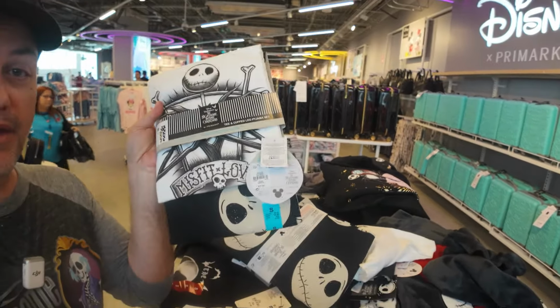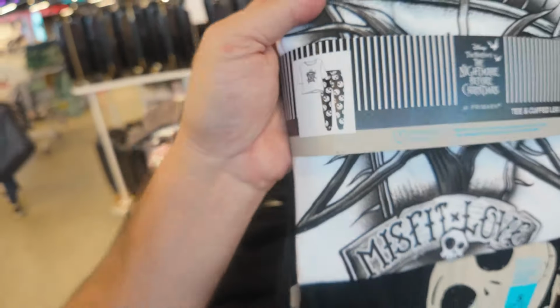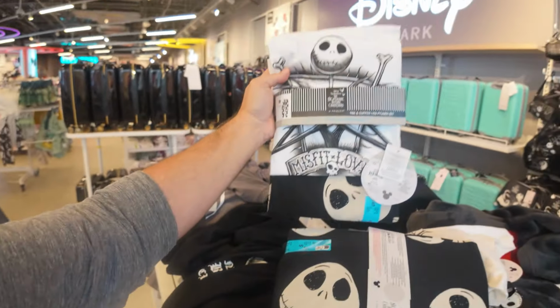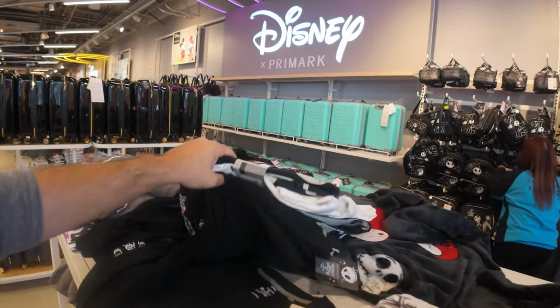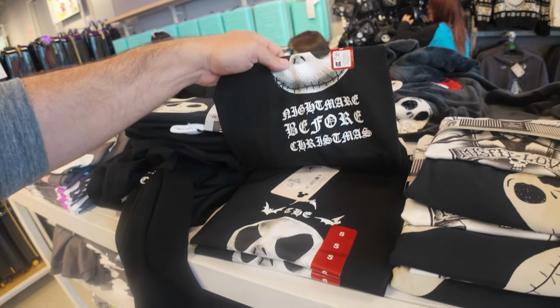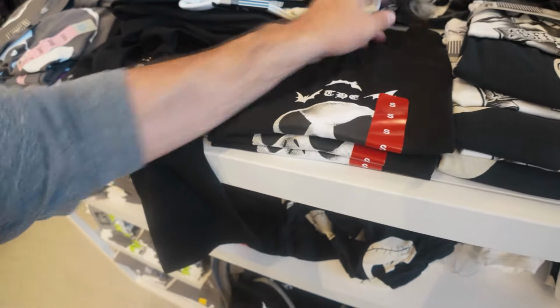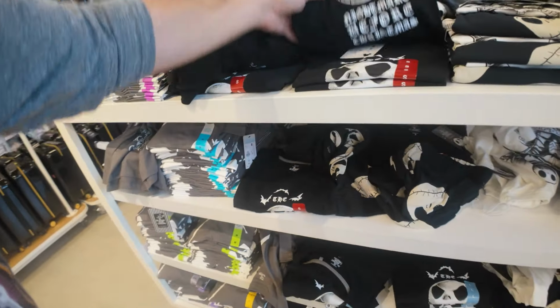Take a look at that. Very cool. You know what? If I show the, there we go. That's what the print would look like. They kind of give you a little idea of what it would look like. But yeah, that is another new item, $17 for those. What is this one? This is a shirt. Oh, the prints are stuck together. But take a look. Another new item as well, $7. Oh, I need to take a look at these one more time. Jack Skellington tees for $7.